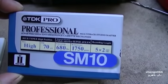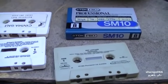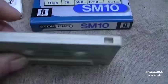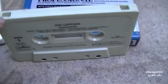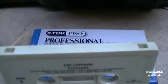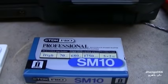This is an unopened 10-minute professional high bias cassette. I just went and looked through my collection real quick, and if I remember right, the high bias ones had, and I'm not going to open this, but see how these have these holes in the top? Like this one here, see how the tabs are not punched out? That's how you disable the record on them. And like this one, I could record on. There's some fingers up in here that ride on the top and feel if these are punched out or not. And if they're punched out, it won't let you record. Now, of course, you just put a piece of tape over it and you could record on it, right?